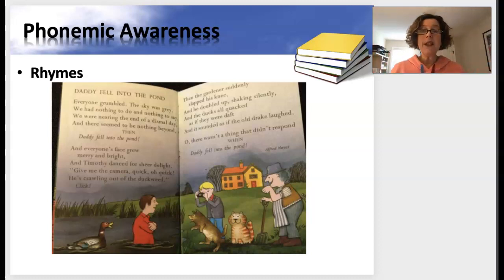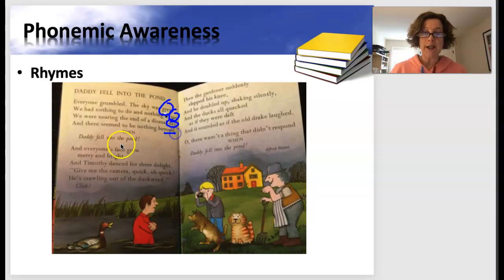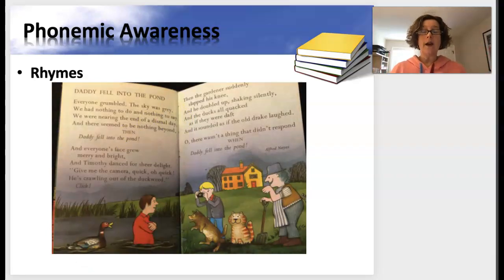Okay, so hopefully you found that gray, say, day rhyme, and then beyond and pond rhyme. Now this is interesting because when you're getting up into your upper grades, like your grade 2s and 3s, you can talk about why is gray spelled EY and say spelled AY, and why do they rhyme? It's because they sound the same, but they're spelled different. That kind of a thing.